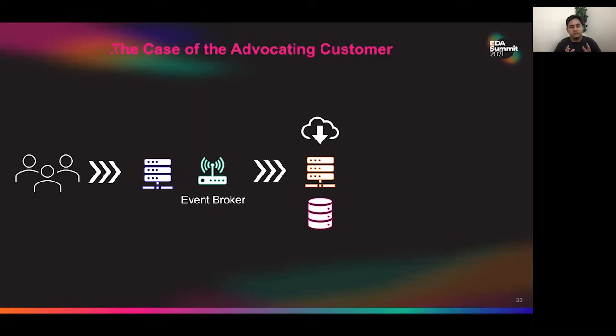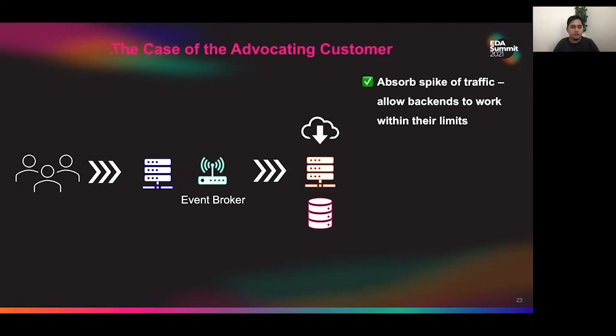We basically put an event broker in the middle. This acts as a shock absorber. So whenever there's a spike or increase of traffic all of a sudden, we take those requests, but we still feed the backend just within their limits. So we deal with their capacity. This will mean we have a queue build up in the event broker, which is fine because we also guarantee that those events will not be lost.